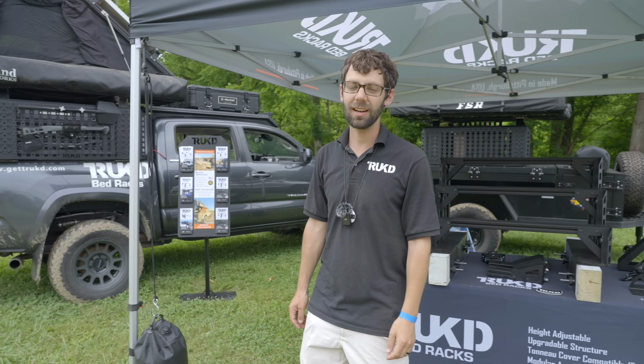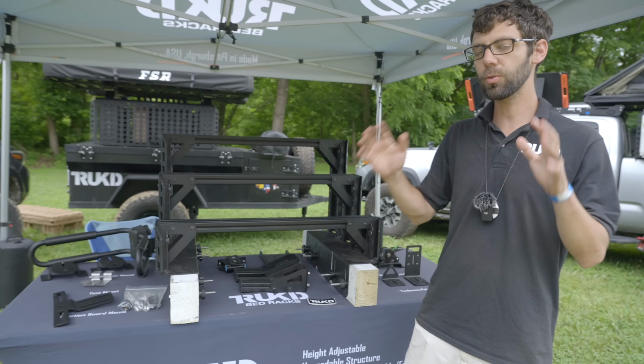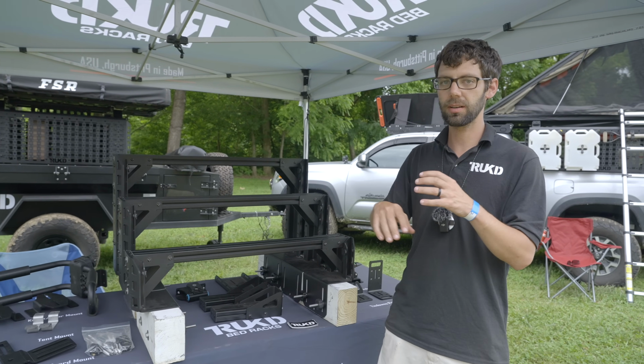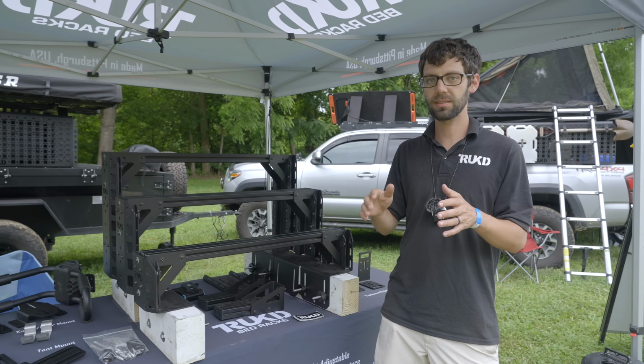Hey guys, my name's Ben. I'm here with Trucked. Today I'm going to show you a couple of our different products. We've got a whole bunch of different size racks. Our whole rack system is a modular system. The concept behind it is that you can build it kind of the way that you want, but to make it easy, we have 8 different common base racks to start from.